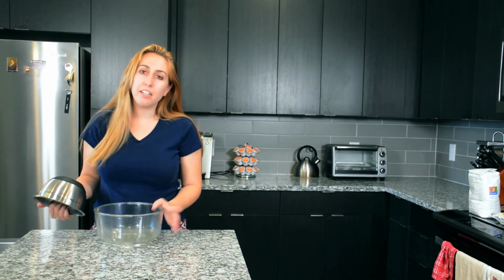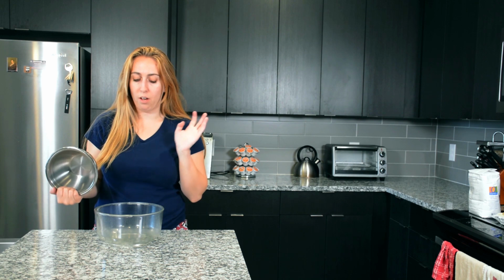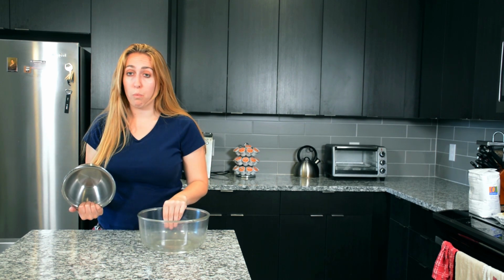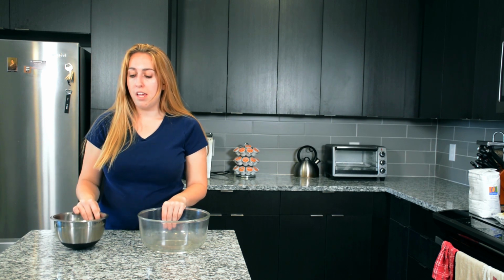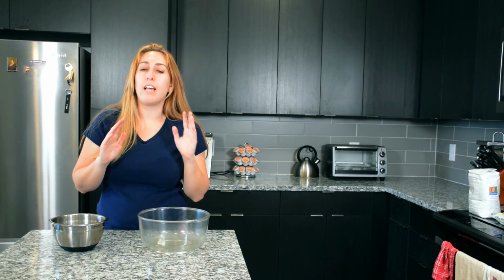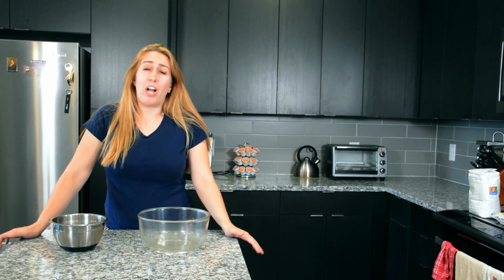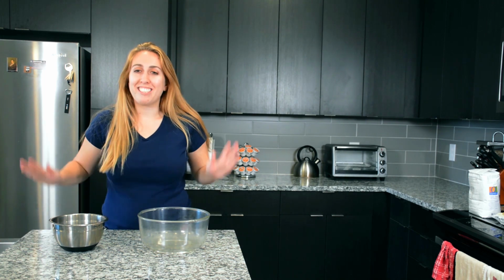I recommend setting yourself up for success and having a whole bunch of little bowls for your ingredients. We're going to predominantly use this for our wet and this for our dry. If you like to stay organized, use as much counter space as you need. People might tell you, try to stay clean while cooking. More mess, more flavor.